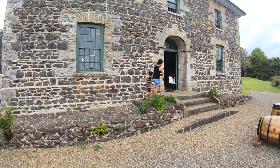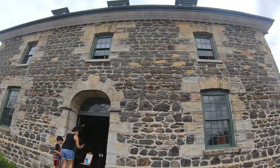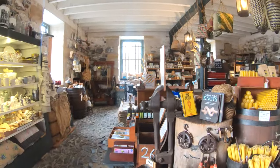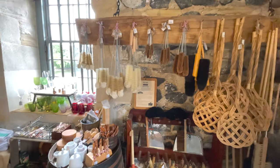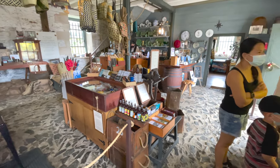Due to time constraint, we didn't take the guided tour that will allow entry to the upper story of the stone store and the Kemp House, which is New Zealand's oldest house. We just had a quick glimpse of the downstairs part of the stone store, which is free.